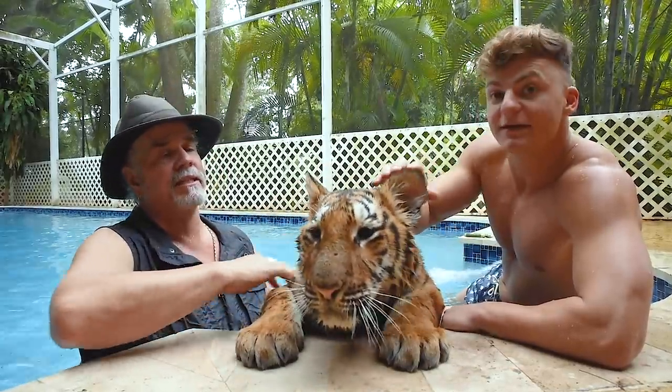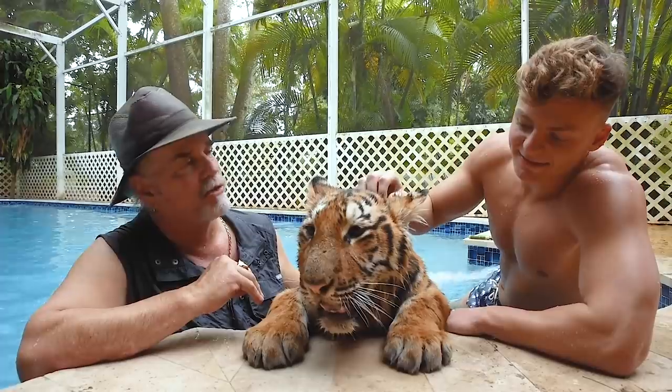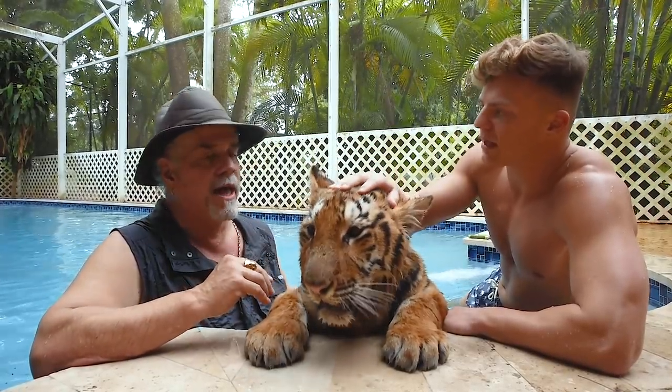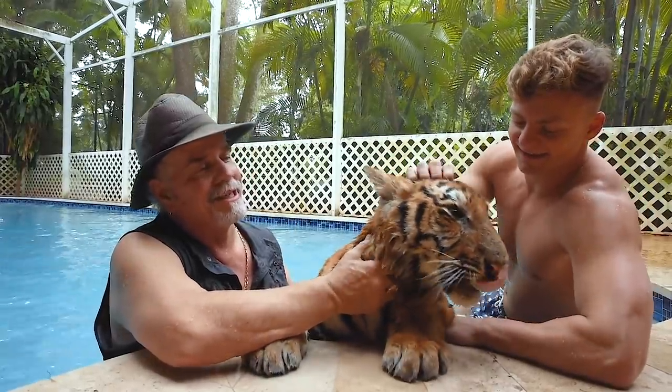Yeah, and this is a little kid. This is about 100 pounds, 125 pounds of tiger child right here. This is a little girl, so she'll max out probably at 370 to 400 and a quarter. That'll be as big as she gets. Not like you, you know. She's got a lot of growing to do, you know.